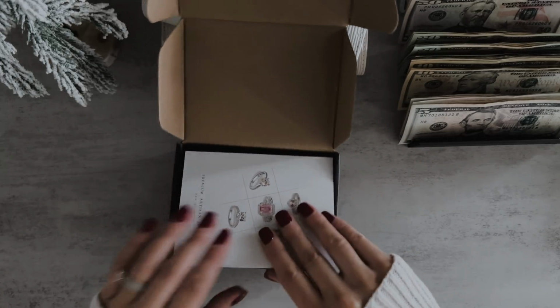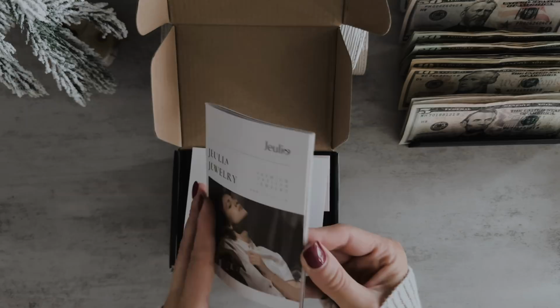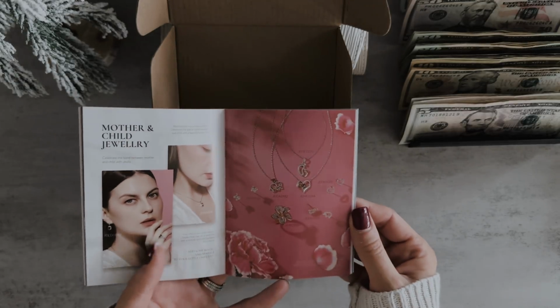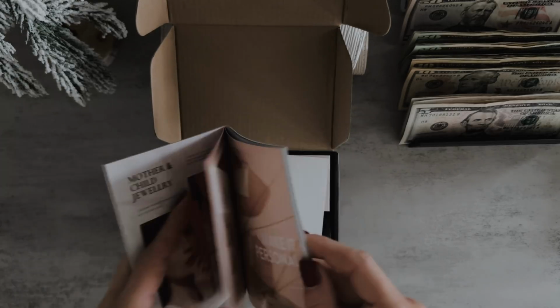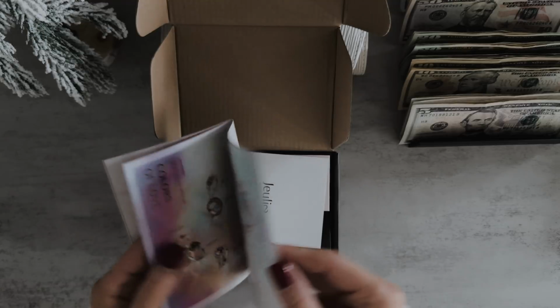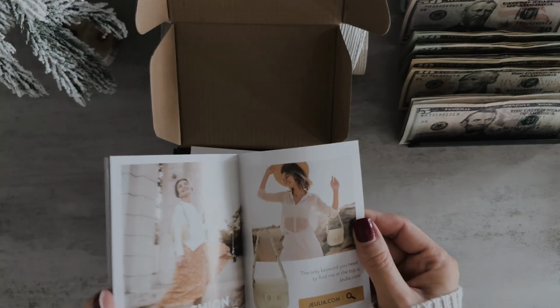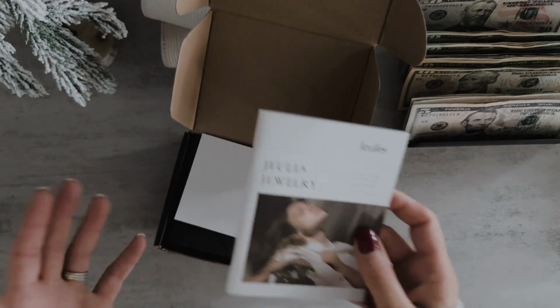By now, I think you guys know that they send this beautiful catalog, and it's so fun to peek through here and see what they have that is new. Sometimes when you're shopping on the site, there are just so many pieces, it's hard to know. But when you can shop through something like this, I think it's so much more fun. I love getting actual catalogs in the mail. A lot of beautiful pieces. They have custom pieces, they have pieces for men, all sorts of jewelry.